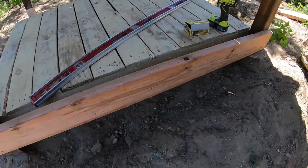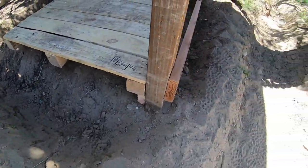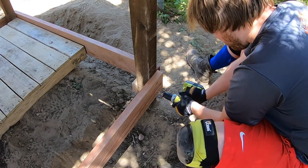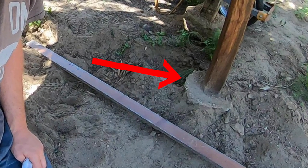Got the first outer baseboard in. I'm gonna do the same thing to all four sides. Obviously make it as level as I can. This is the little notch that I have to cut out to properly fit against that awkward piece of cement that's sticking out.